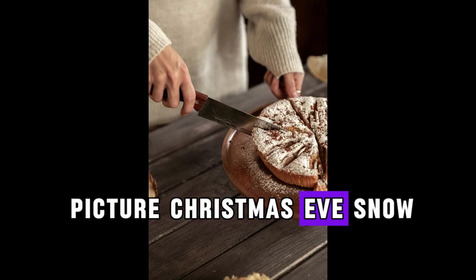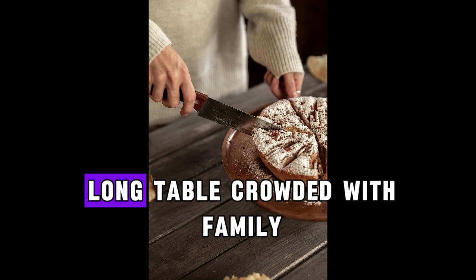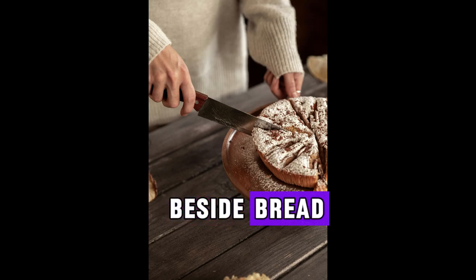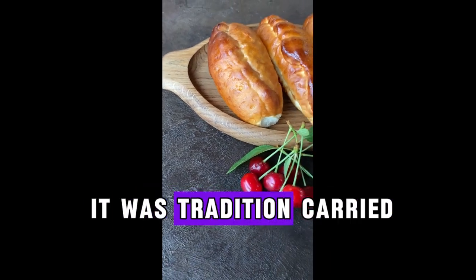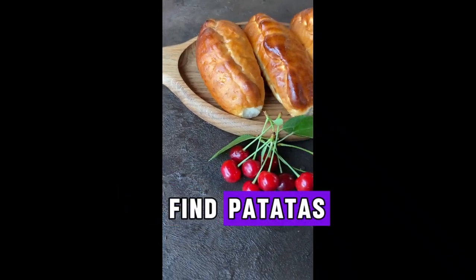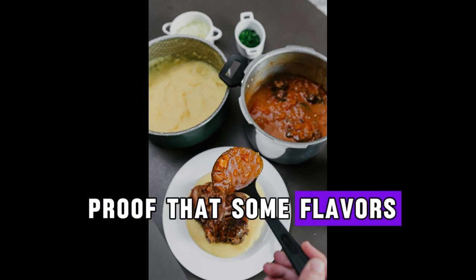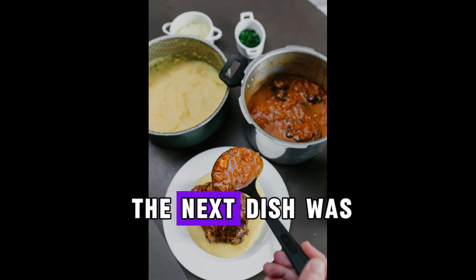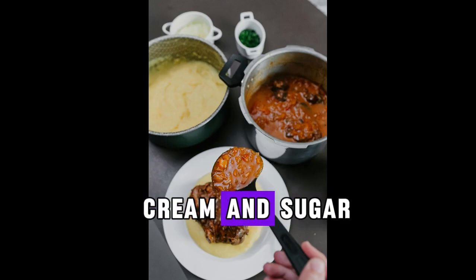Picture Christmas Eve. Snow swirling outside, candles flickering, and a long table crowded with family. Potato sausage sat proudly beside bread, beer, and butter. It wasn't just food, it was tradition carried across the ocean. And here's the best part. You can still find potatiskorv in Minnesota meat markets today, proof that some flavors never die. But sausages weren't the only way to warm a cold night. The next dish was pure comfort in a bowl, blueberry soup with sweet cream and sugar.